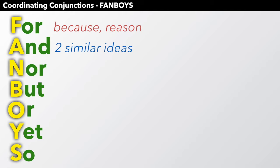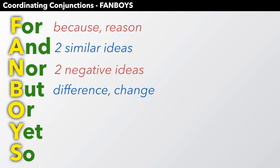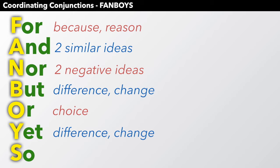All right, to review, for is because or the reason for something. And connects two similar ideas. Nor connects two negative ideas. But shows a difference or a change. Or shows a choice. Yet also shows a difference or a change. And so shows the effect or the result of something.